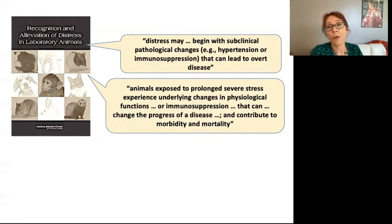The Institute for Laboratory Animal Research, ILAR, in the US, characterizes distress as being the deleterious effects of stress such that biological function is altered. The ILAR says that stress may begin with subclinical changes that then lead to overt disease, and they warn that animals experiencing prolonged severe stress will show immunosuppression, altered physiological function, accelerated disease progression, and increased morbidity and mortality. And that's exactly what we're finding here.